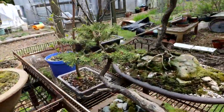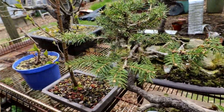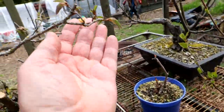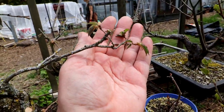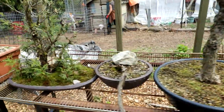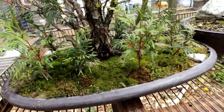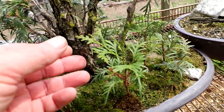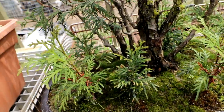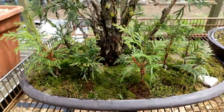My bird's nest spruce, you can see the buds swelling on it. Looking good. My birch tree here, the leaves are coming out. The American elms have leaves coming out all over. My thuja forest that I planted here, so far everything's looking good. I can see the tips are ready to grow. So far I haven't lost any of the trees in here yet.